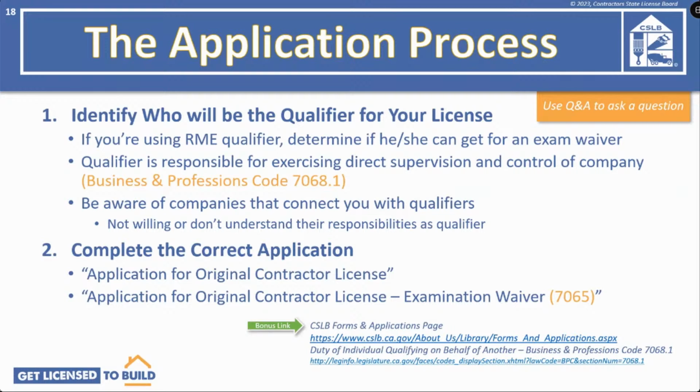Next, make sure you complete the correct application. There are 2 options. 1, the application for original contractor license, and 2, the application for original contractor's license, examination waiver 7065. We've got links to both at the bottom of the page.